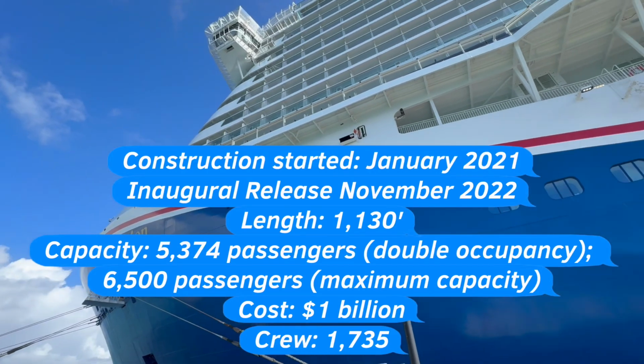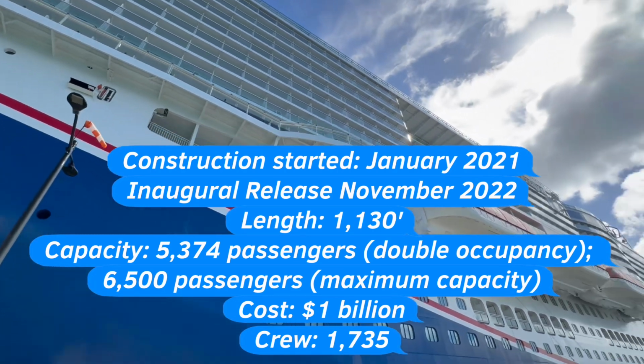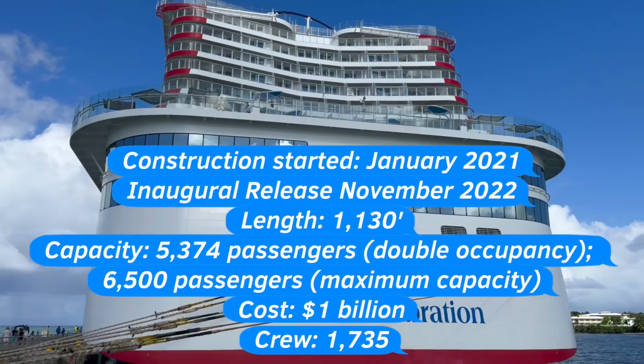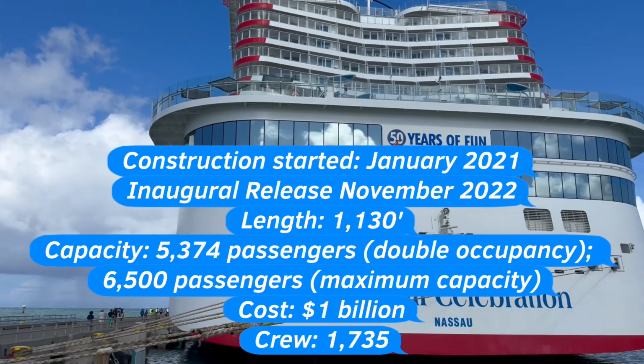Welcome to the beautiful Carnival celebration, everybody. Here you can see some of the statistics on the Carnival. It was released in November of 22 and has a maximum capacity of over 6,000 passengers. Let's get on with the tour.